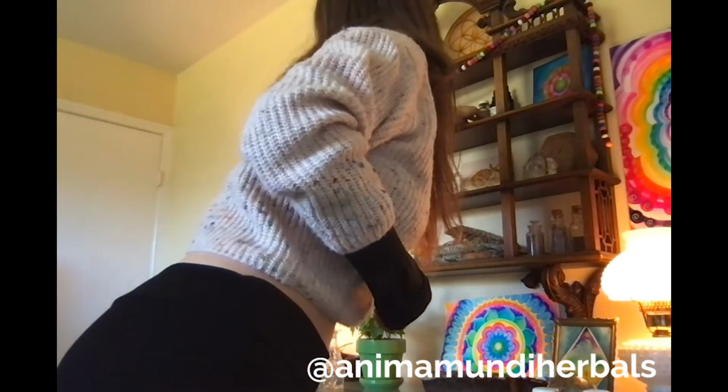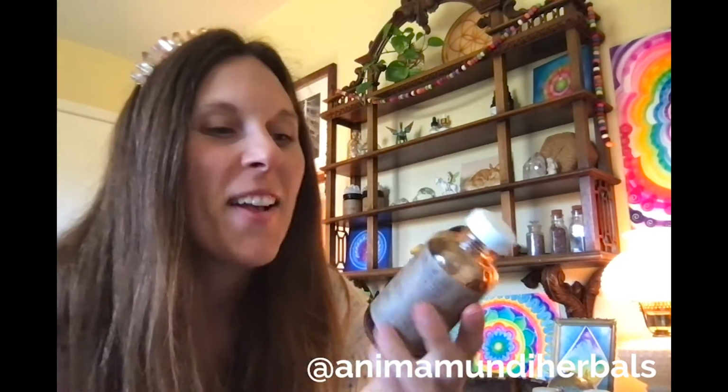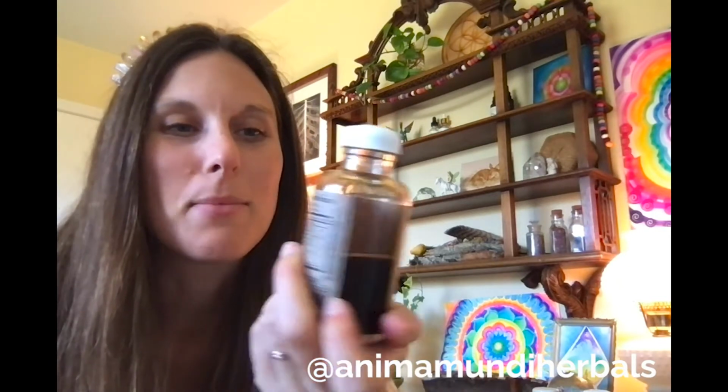This one is super fun. I love mixing this with mocktails. Oh, it's so good. Or even just water, just a punch of vitamin C. Then the last one I have is the Euphoria. Oh, it's so delicious. Spirit Elixir for joy and ecstasy. I think it's also an aphrodisiac. So this one is really beautiful too. You can see I've had most of this, more of this than the other ones. This went fast. So these are three more that I have.